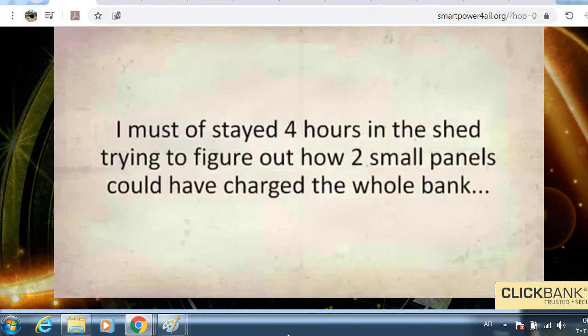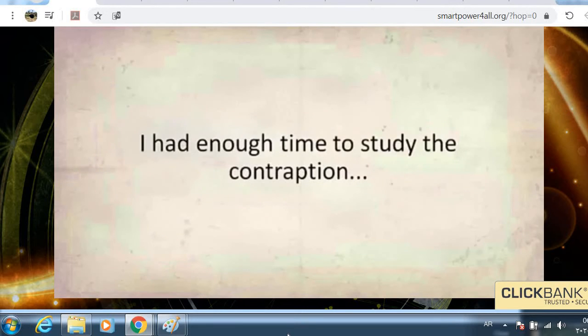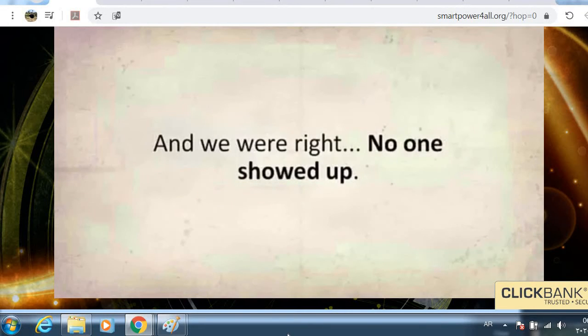I must have stayed 4 hours in the shed trying to figure out how 2 small panels could have charged the whole bank, and how 3 batteries of that size could have powered an entire cabin for 16 hours straight. I had enough time to study the contraption, because snowplows were nowhere in sight. In the afternoon, we had to go search for firewood and water supplies, to be prepared just in case we had to spend another night there. And we were right. No one showed up.